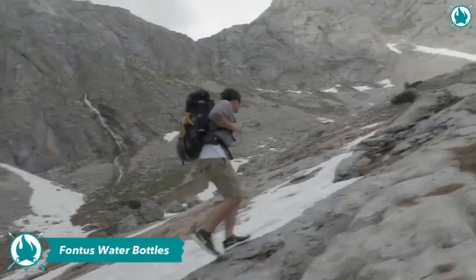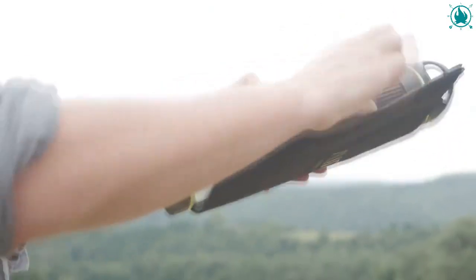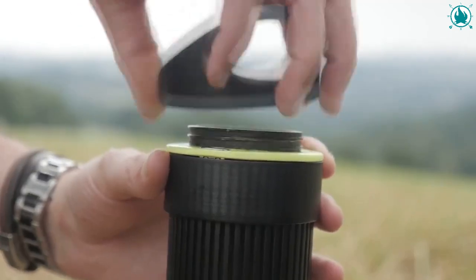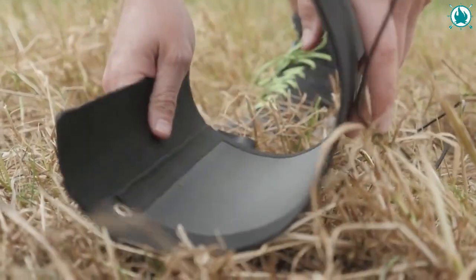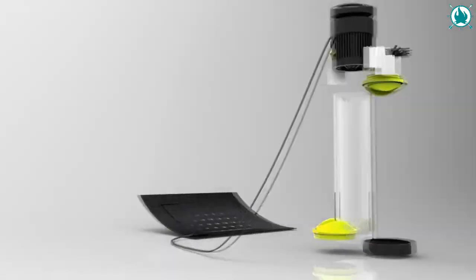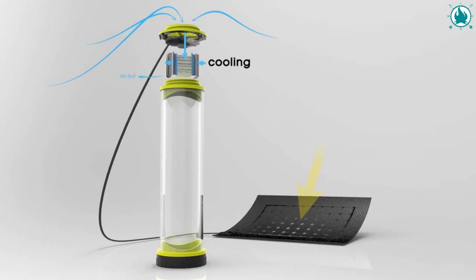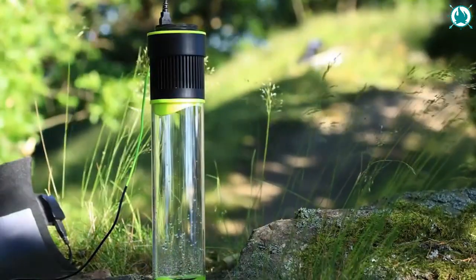Seize the outdoors and quench your thirst for adventure with Fontus self-filling water bottles. These bottles harness moisture from the air, transforming it into safe drinking water. With an innovative cooling chamber and water-repellent surface, these bottles draw in humid air, converting it into liquid gold.